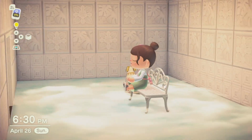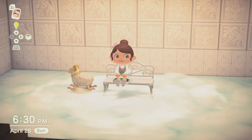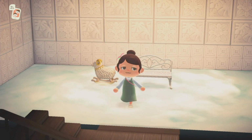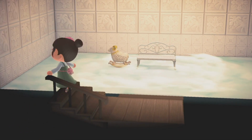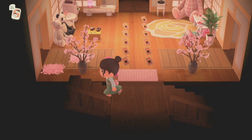I also really like this wall. I saw it in Diana's house, and I just loved it. Also, this bag I traded for. It's so cute. I'm trying to show it close up. Not really working. Okay, finally, my favorite, the upstairs.